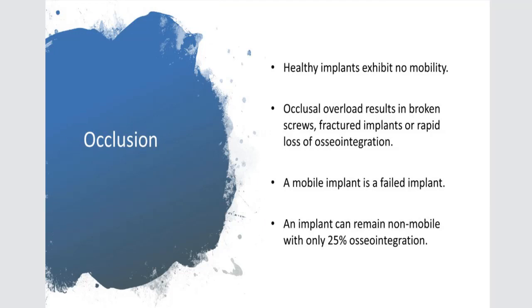Occlusion, I always recommend every recare appointment have a piece of articulating paper out. Remember, teeth move, implants don't. And as teeth move and shift, the implant stays attached to the bone. So a healthy implant will not be mobile. If your implant is mobile, you've got a big problem.